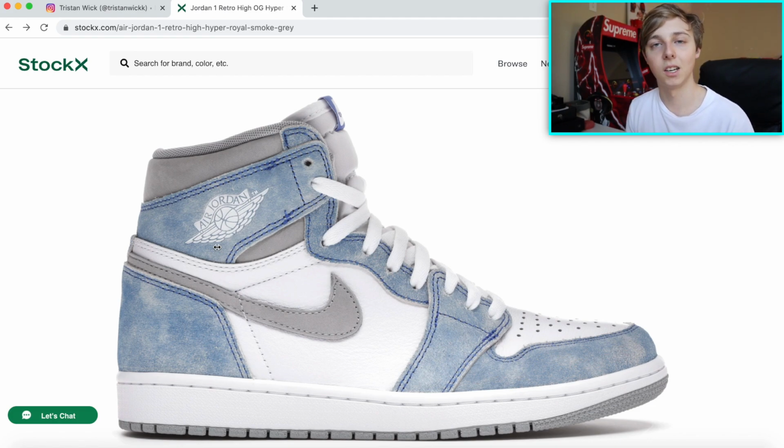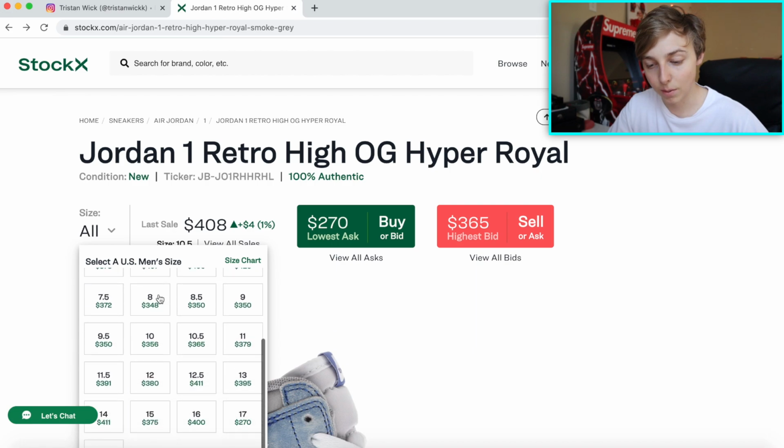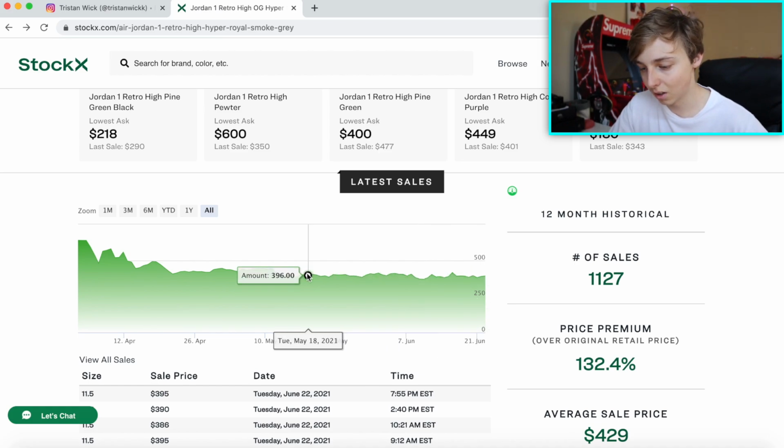I mean, kind of understanding and knowing all that, yeah, we're not gonna get any pairs rising right now. We shouldn't see any pairs rising right now. I mean, if you even go look at a size 11.5, my favorite golden size to judge if a shoe is rising, it's just kind of holding out right now. You know what I mean?